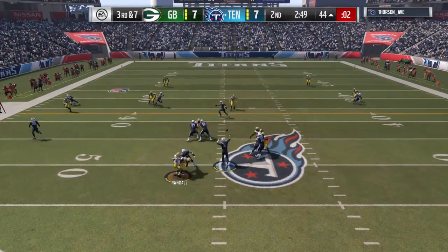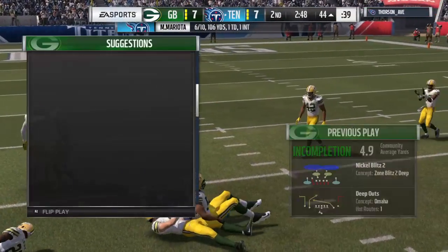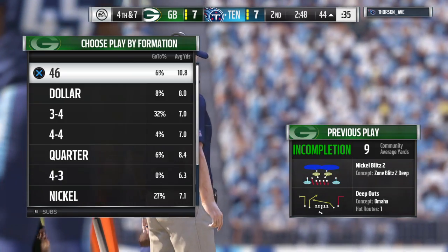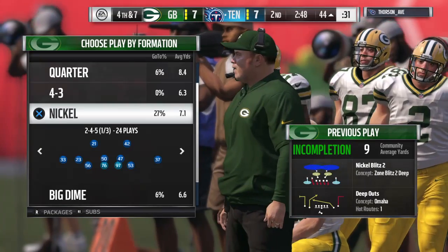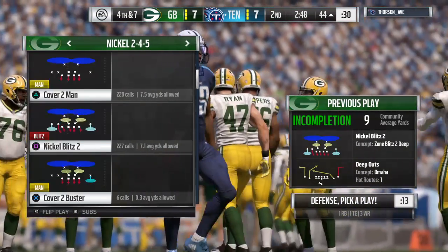On 3rd down, Mariota. And incomplete. The contact made the ball roam free and brings up 4th down. Looked like they had an opportunity for a big play across the middle, but he didn't have the concentration or the focus necessary and dropped it before he could haul it in.